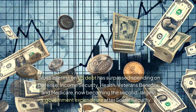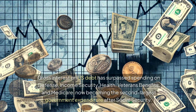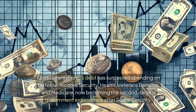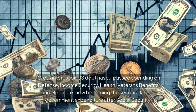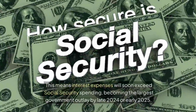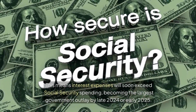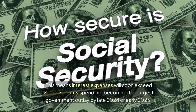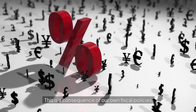Gross interest on U.S. debt has surpassed spending on defense, income security, health, veterans benefits, and Medicare, now becoming the second largest government expenditure after Social Security. This means interest expenses will soon exceed Social Security spending, becoming the largest government outlay by late 2024 or early 2025. This is a consequence of our own fiscal policies.